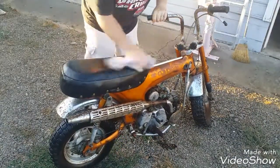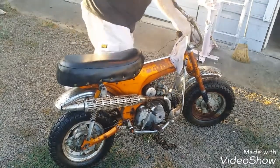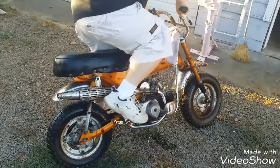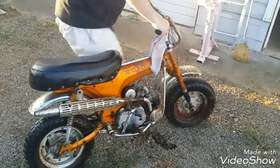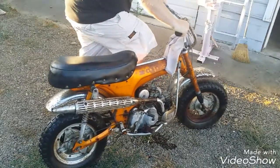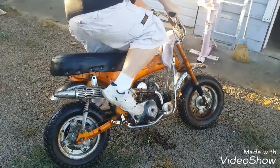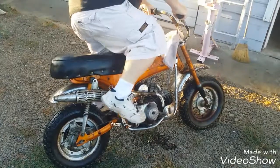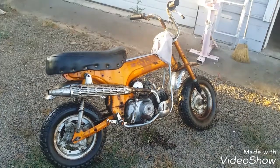Let's see what happens. Haven't even checked for spark, so, and I don't think the throttle works. Alright, I'll pull the plug, check for spark.